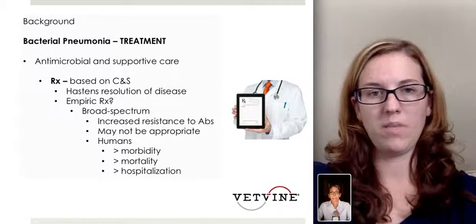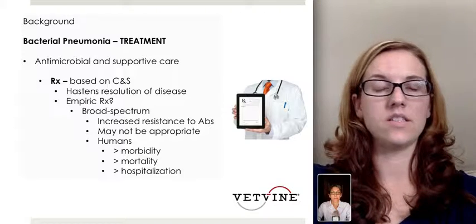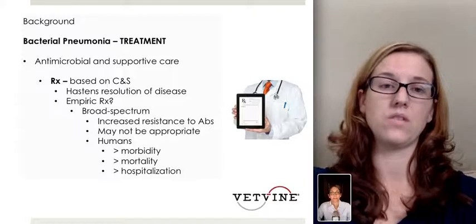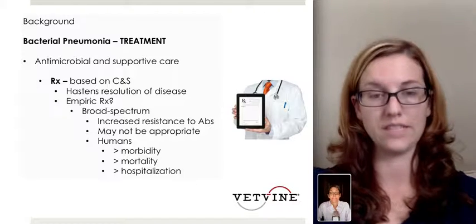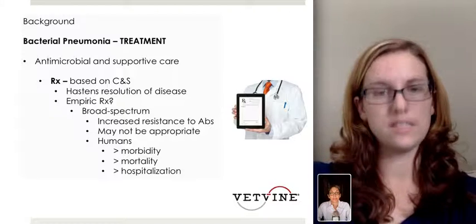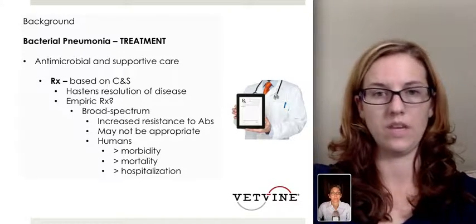So looking at the treatment of bacterial pneumonia, typically we are adding antimicrobials on and supportive care for that patient. And obviously in an ideal world, we would want those antimicrobials to be based on culture and sensitivity. Again, though, for the reasons that I had just stated, it's not always easy to get that definitive diagnosis and to know exactly what bacteria we're dealing with.